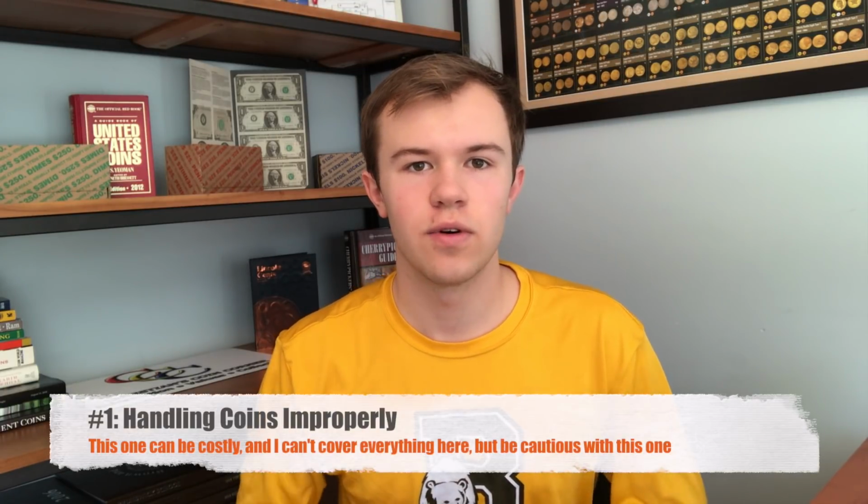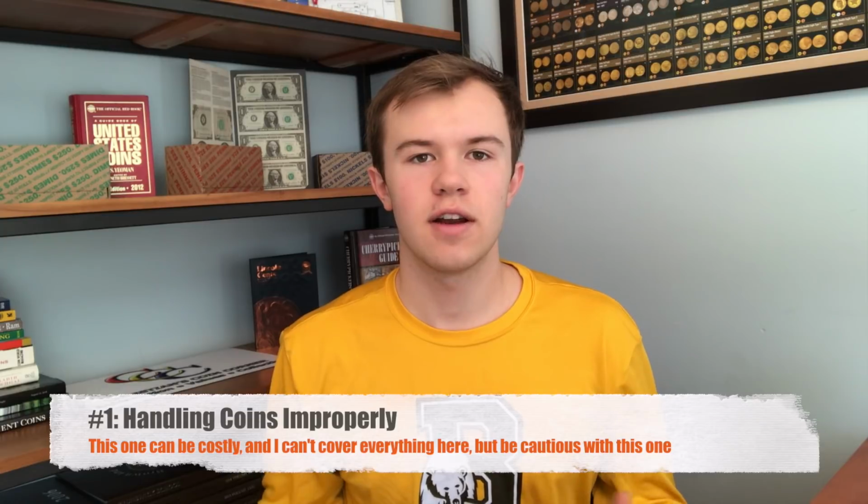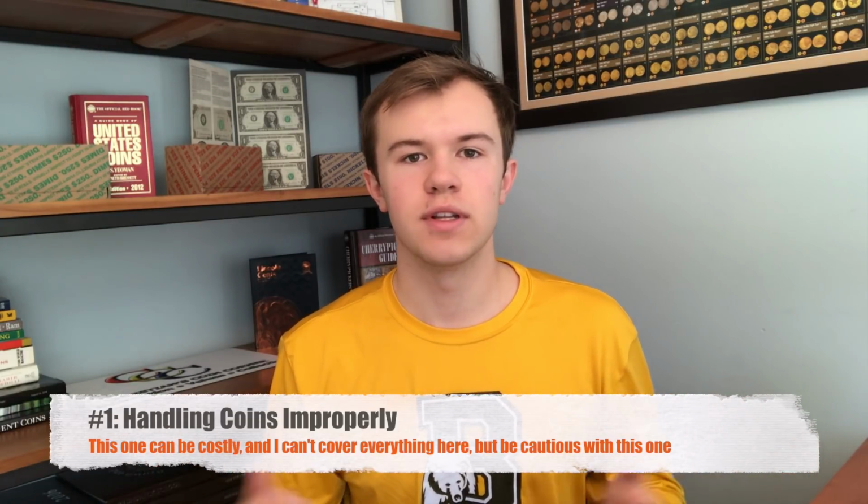So our first mistake is number one, handling coins poorly. Now, there's a lot of talk about what to do when you have coins, but this is something I've personally done pretty badly in the past. Often we get coins that are uncirculated, they're really nice looking, and they don't have too much wear, and then we handle them really badly. What I mean by handling is if you touch the coins with your thumb or your fingers, getting the oils on your hand onto these coins.